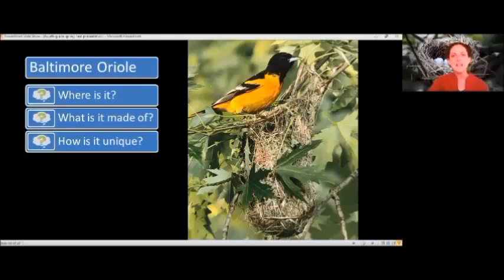But orioles out on the Great Plains that are building their nests in trees along rivers, they have fewer squirrels to worry about and more wind. So where do you think they might put their nest if they live out on the Great Plains? They would put it closer to the tree trunk on the sturdier twigs and branches so that they don't blow around as much.